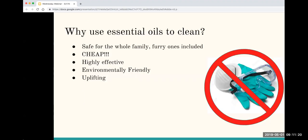Reduce the toxic load. So why clean with essential oils? Just a side note: on our YouTube channel, there is a video that Julie and I made this weekend about toxin-free cleaning, where we walk you through how to make a cleaner. The video is only about 25 minutes long, and it's really fun, and we had some laughs in there.